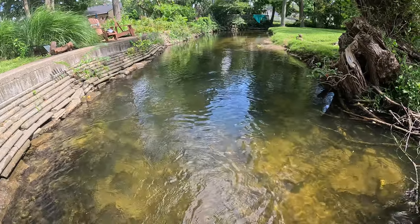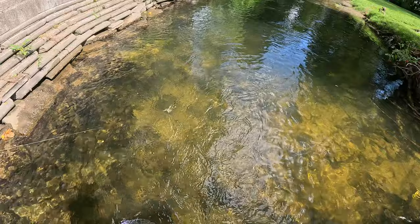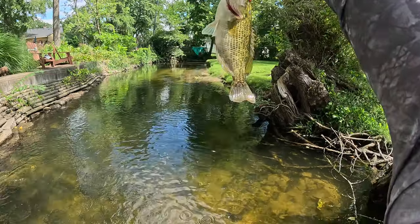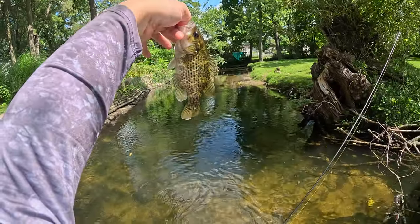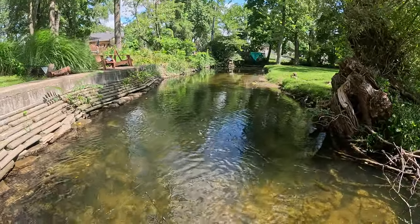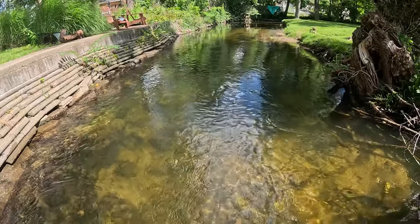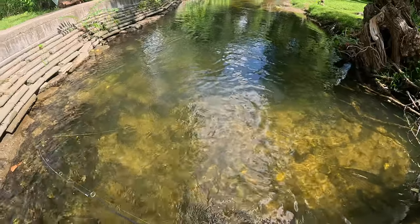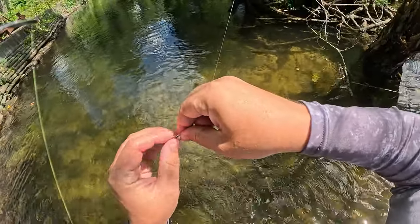Got one? What do we got here? Might be a pretty decent rock bass here. Oh, baby. That's a nice rock bass there. Oh, yeah. Look at that thing, guys. Might be an 8-incher. Very nice rock bass. Got another one here. Woo! Nice little pumpkin seed. Oh, self-release.